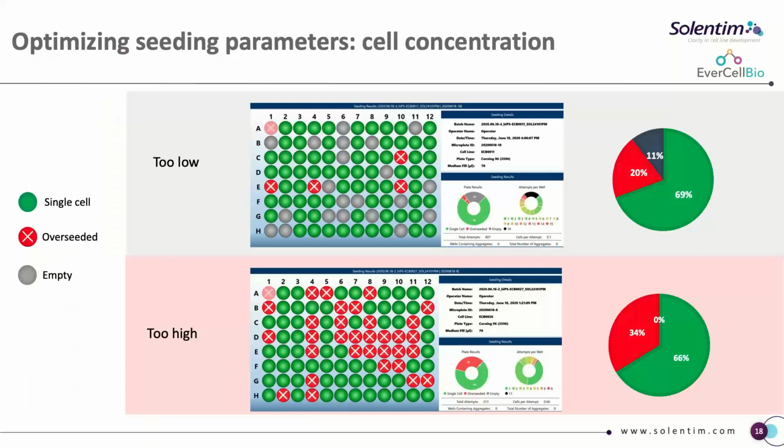So beyond the detection and the droplet formation, the other parameter that we felt was most key to look at was actually the cell concentration that you're loading into the cell reservoir. And here I just want to highlight a few things when we compared a low density versus high density. So again, green will indicate a single cell, red will indicate overseeded, and gray will indicate an empty well that's moved on. Looking at the top, in this situation we loaded cells at 5,000 cells per ml, and then proceeded with the seeding procedure.